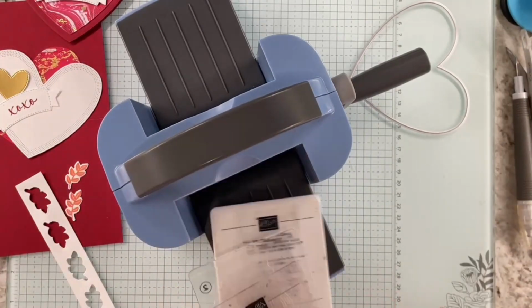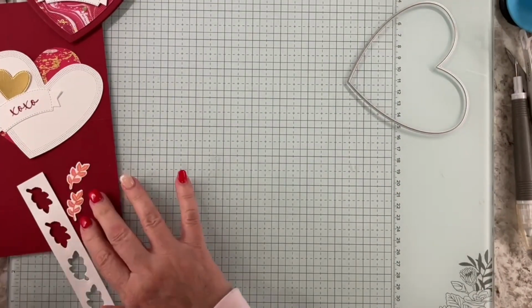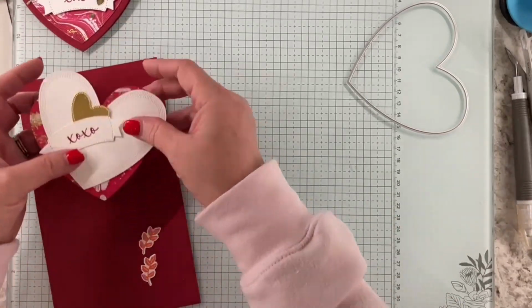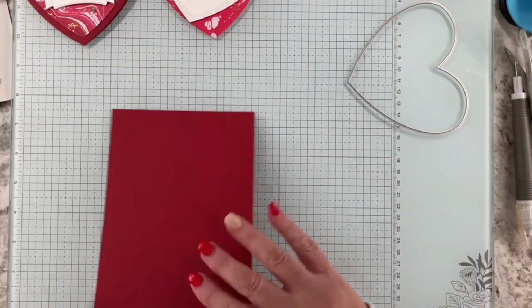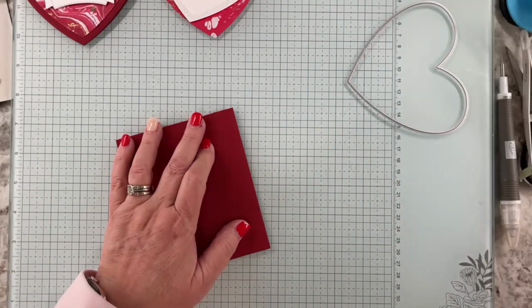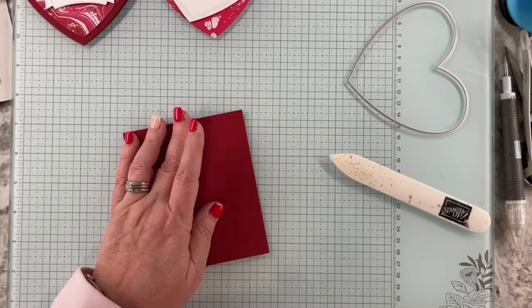Let me move this out of the way, and I'm going to show you what we're going to do with this Cherry Cobbler cardstock before I bring my cut and emboss in. So I'm going to move these pieces out of the way so I don't lose them. So I'm going to go ahead and fold my cardstock, and we're going to burnish the edges. My ribbon is going crazy.